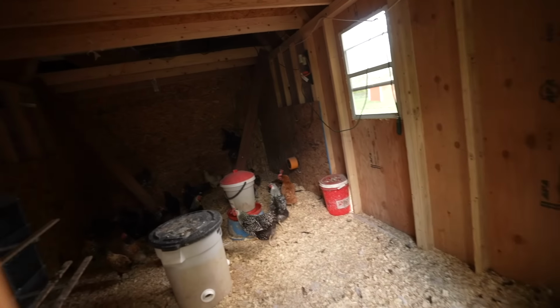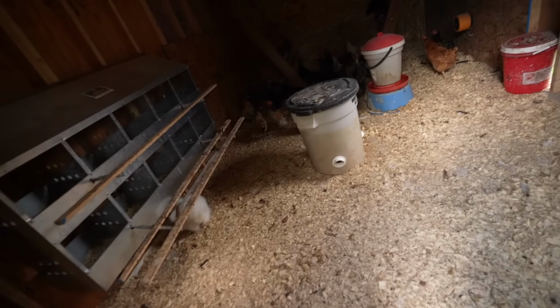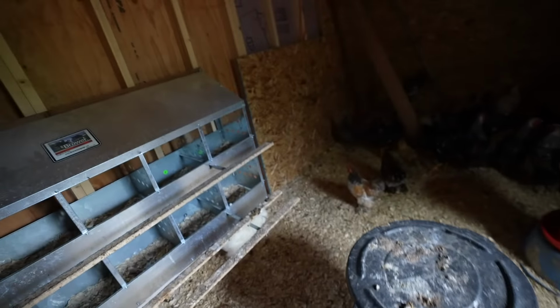Hey, oh, look, you guys aren't damp. You're nice and dry. Look how fluffy this son of a gun got. Hang on. I don't want them to get out. Look at this fluffy guy.